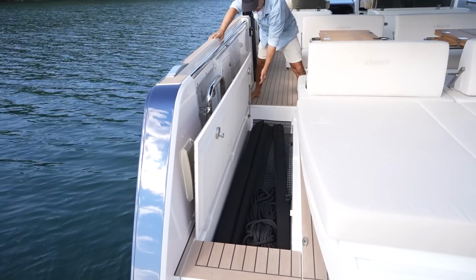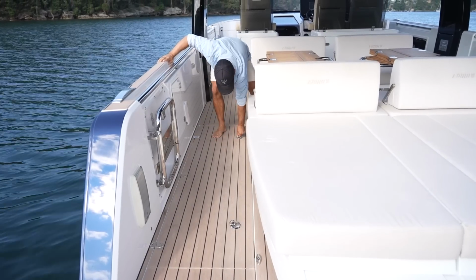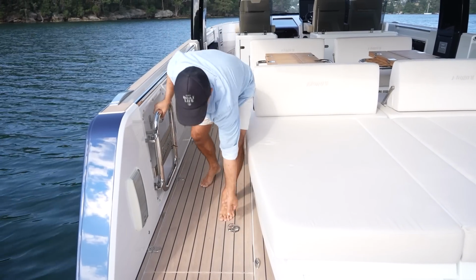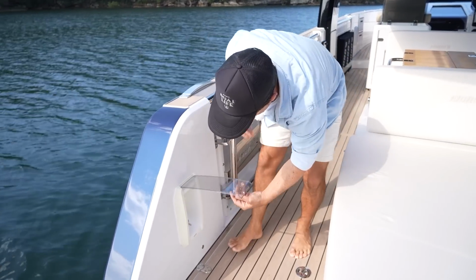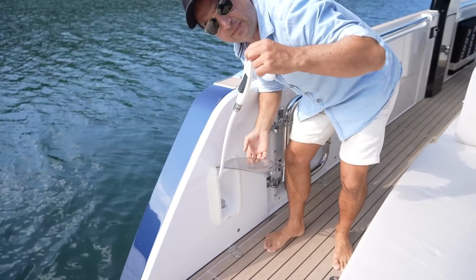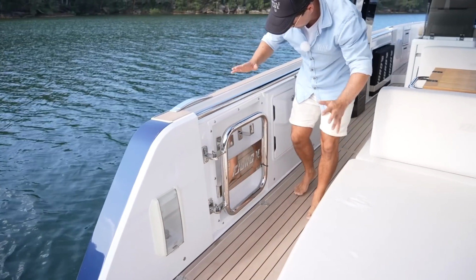So they're going to be in their own custom bags here. Not a bad place for storing a few ropes as well if you need. And that's just underneath there. This is your hot and cold swim shower. It's quite a bougie one. Look at the shower head on that. That's pretty fancy. So that's cool. Haven't seen that on a Fjord before.